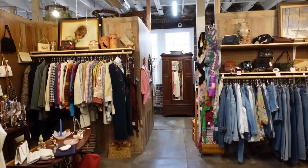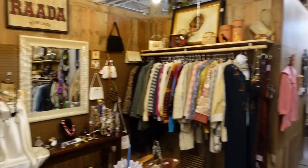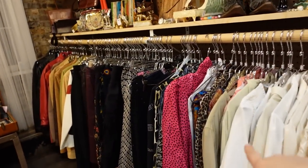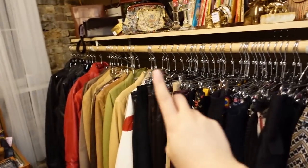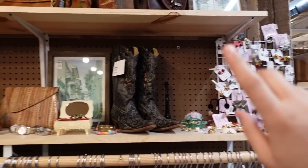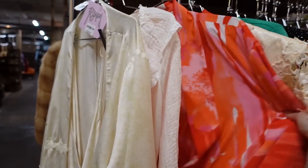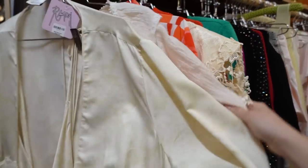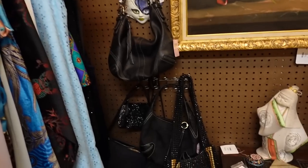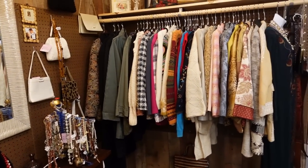We're going into what is my favorite booth here. The Rada Vintage booth. She has all of this denim, tops, jackets, skirts. She has an array of accessories and shoes. She has all of these vintage robes and nightwear. So beautiful. Lots of bags, sweaters, jackets.